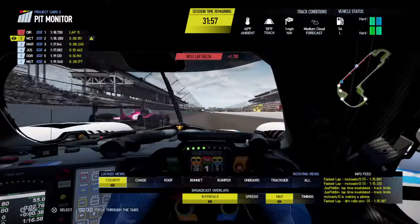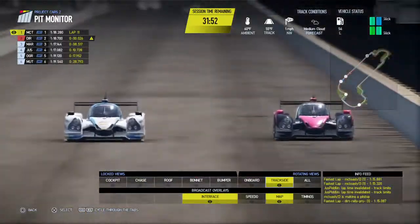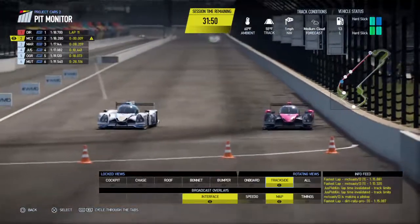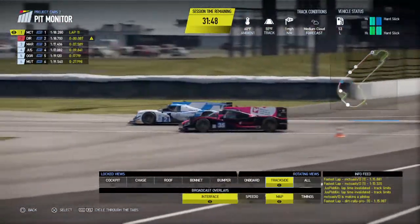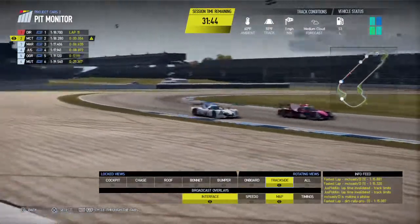He's catching up, and Toasty's going to make a move on the inside. Yeah, there he goes now. Takes away my whole point, and he might go make the move for the lead here on lap 11, and I believe he will. Oh, it's a switchback. It's a switchback. There you go.